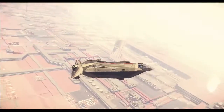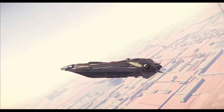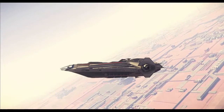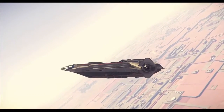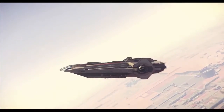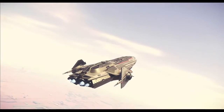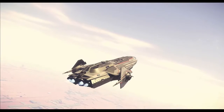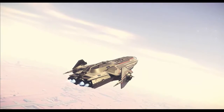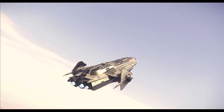It has a 50-minute claim time with a 10-minute expedited time, with an expedited fee of 2,135 UEC. Standalone will cost $600 and it has a time limited sail attached to it. Its length is 126.5 meters, beam 76.5, and combat speed 208 meters per second.